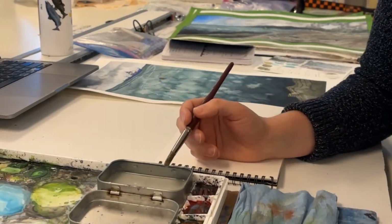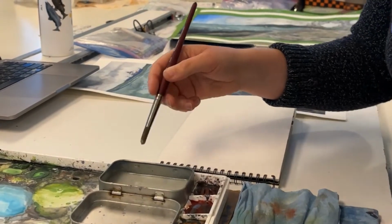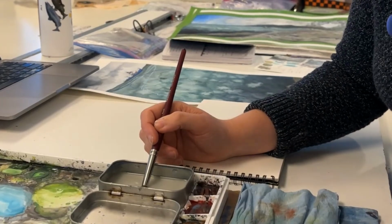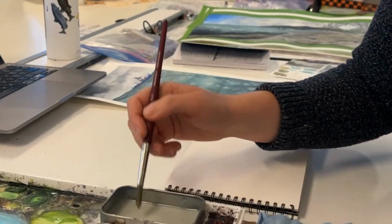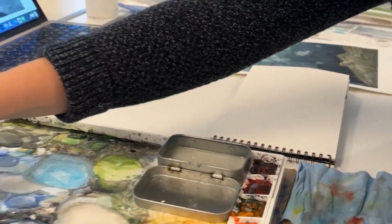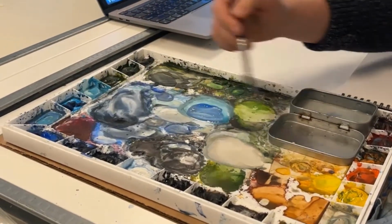So I'll first show painting blooms, and there's different styles for doing that, but I'm just going to show painting a color first and then getting blooms based on that. So I'm going to do a blue. So I'm going to mix some blue paint.